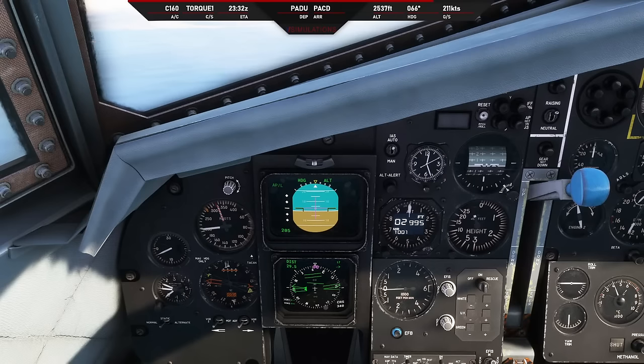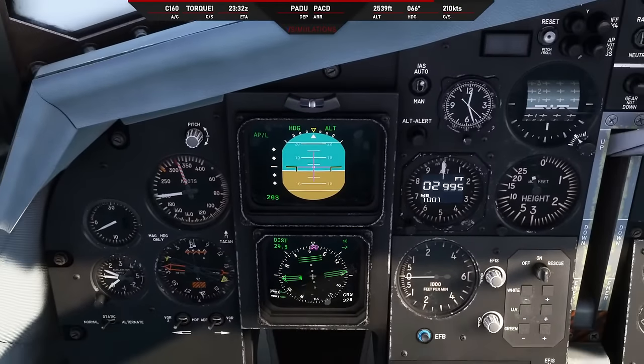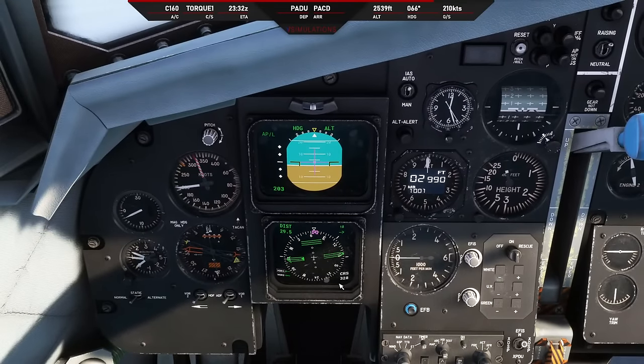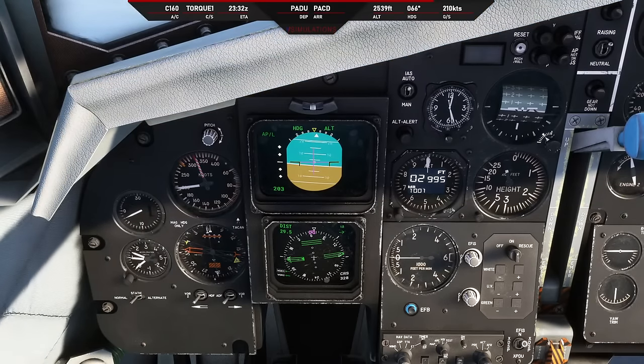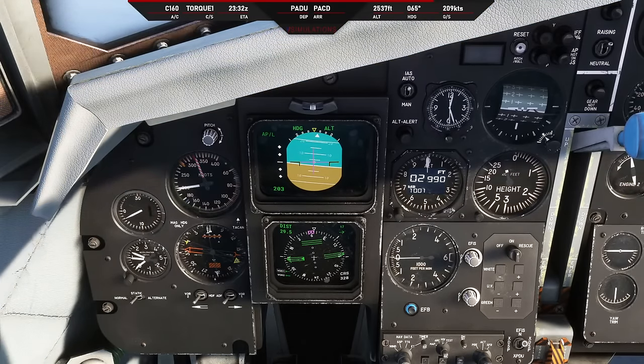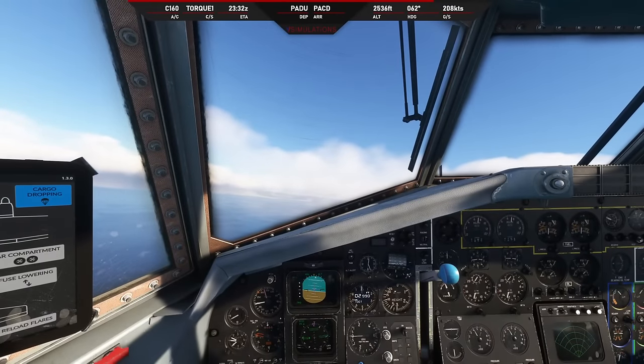All right, I'm going to scroll course. We're going to just scroll it all the way. We're going to center it up, VOR1, VOR2. So 328. This is our baby right here. This is our inbound. Keep bringing that power back.